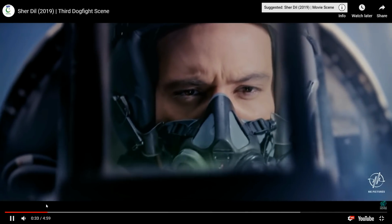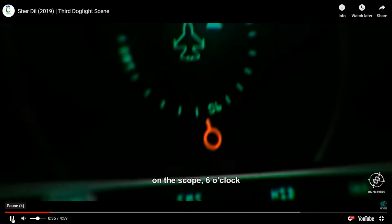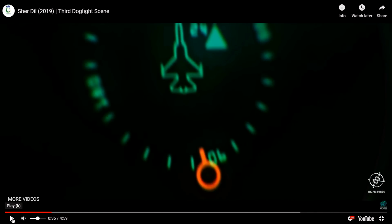Wait, I've got a missile lock. On the scope, 6 o'clock. So, we didn't have any radar warning, so this is either bullshit or an IR guided missile, and it is going to be an IR guided missile because I've already looked ahead. This here is their interpretation of an MWS, a missile warning system, which picks up the heat generated by the missile and gives them a warning in terms of azimuth from usually behind where it's coming. So, we don't think this is the one on the real JF-17.